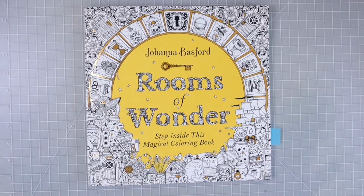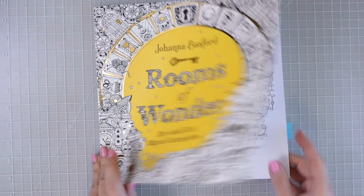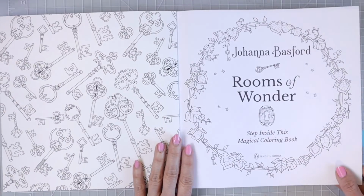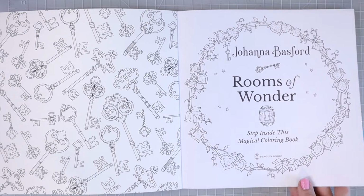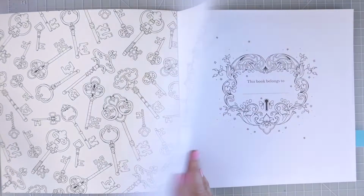Number 2 on my list is Johanna's brand new release, Rooms of Wonder. I have really come to love this coloring book, and I know it was a big thing in the beginning when this coloring book was released in the US because she had to use different paper. But let me tell y'all, I really love the paper. It's the same paper that's in the Kirby Rosanis books. I love the paper in those books.